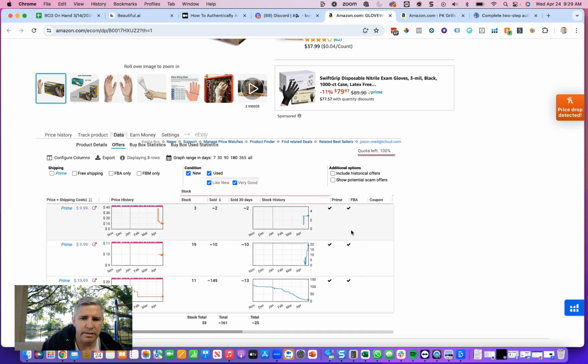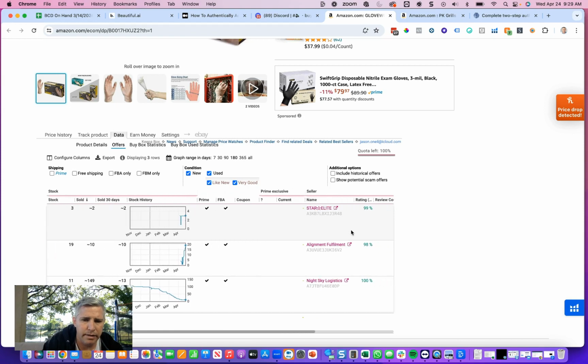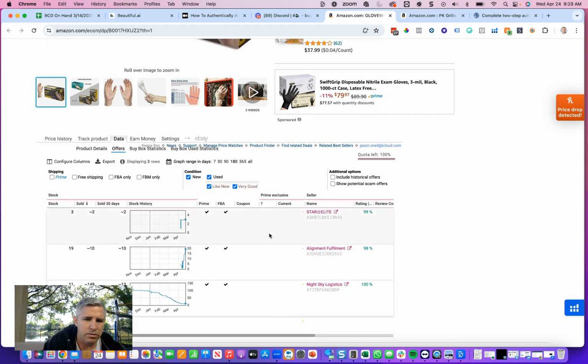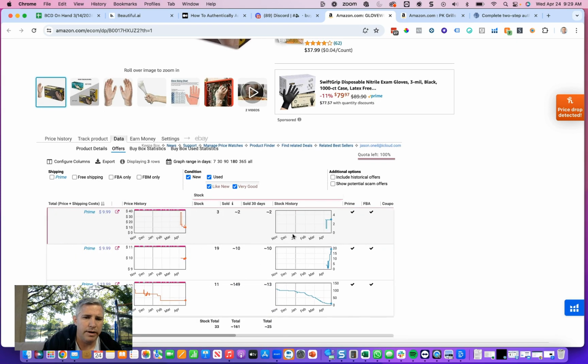This product looks like some folks have come on it and bought some units. Obviously, 100%, 90% ROI is always attractive. Standard propane, let's see what we got here. So this is probably a hazmat product. Let's see.